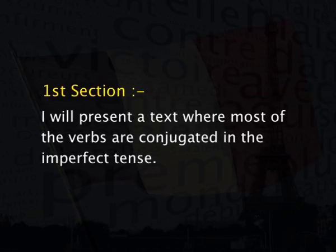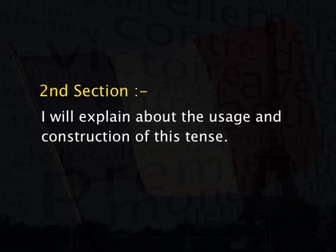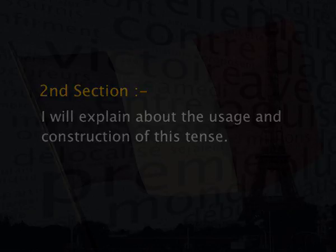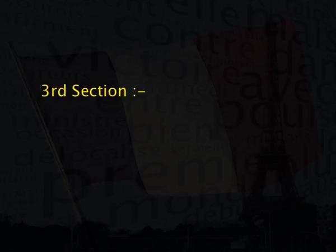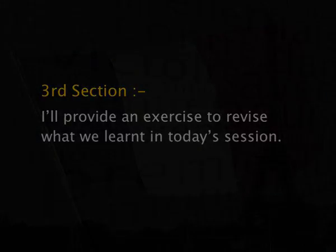This lesson has been divided into 3 sections. In the first section, I will present a text where most of the verbs are conjugated in the imperfect tense. In the second section, I will explain about the usage and construction of this tense. And in the third section, I will provide an exercise to revise what we learned in today's session.